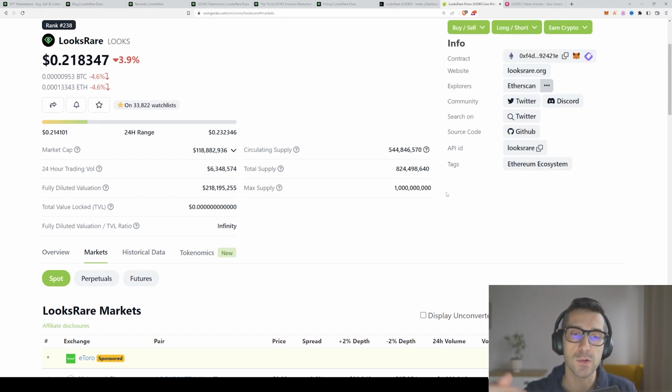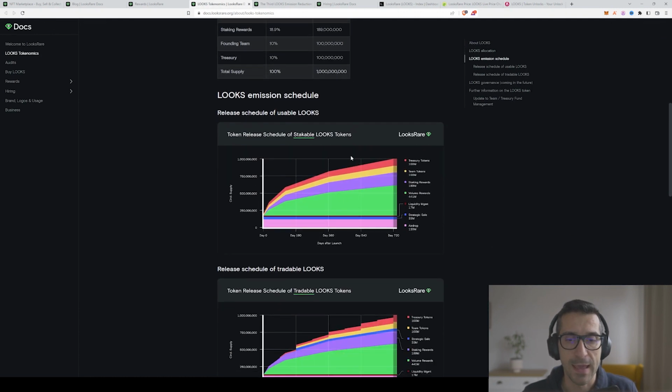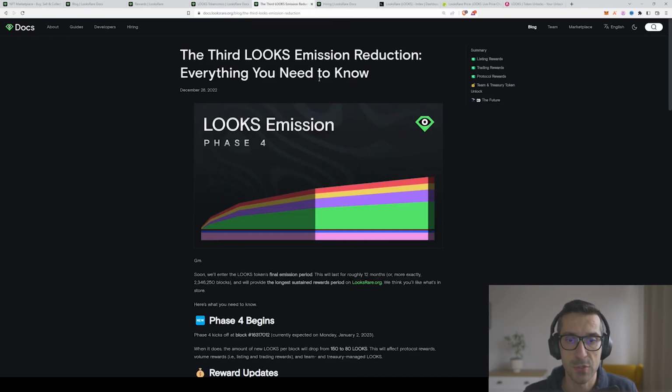So we're getting closer and closer to minting basically all the LooksRare tokens, and we can actually check out the schedule here on their website. I really like projects that have good documents and they can show you all of their data concerning, for example, tokenomics, which I consider to be very, very important. And here you can see that we're getting into the last periods of their token release, and they even have an announcement for this, and let me show you how it looks.